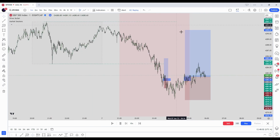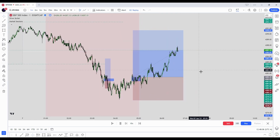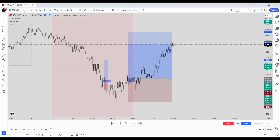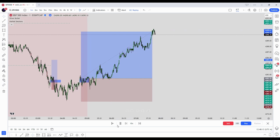Now this is close to the Asian session high, but we will see how this plays out. So you could also target that, which would give you a little bit higher RR. So we are close to the TP, and let's see what happens. Okay, we hit a TP.